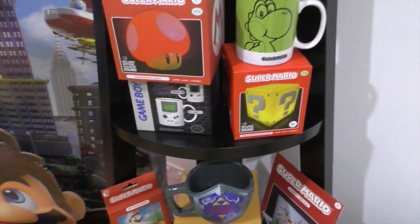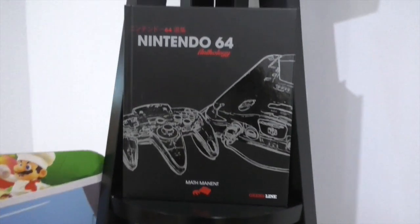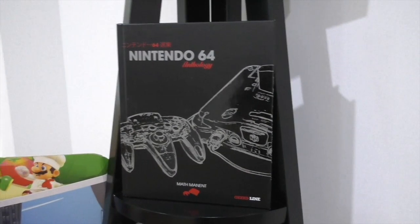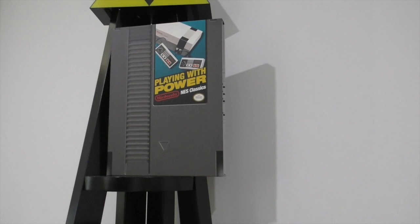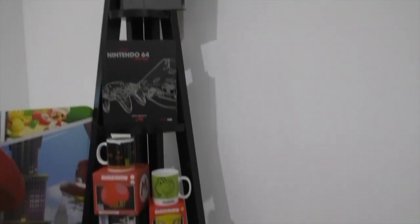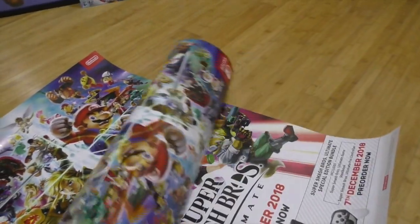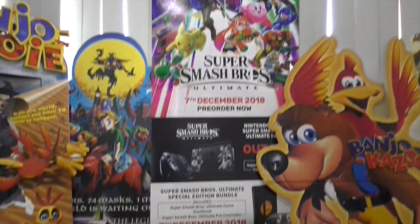Again, yeah, some mugs and lights and lamps and all sorts of different things. My Nintendo 64 book, which is really detailed, awesome book for great information on games. Not complete though, missing information about consoles and stuff. And a NES one as well, and another light up there, a Zelda light. Moving on down here, I have a couple of more Smash posters. I have 2 of those bad boys. So basically, a smaller version of that big giant up there.